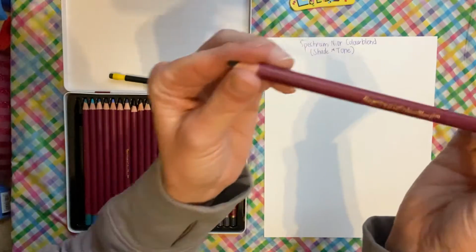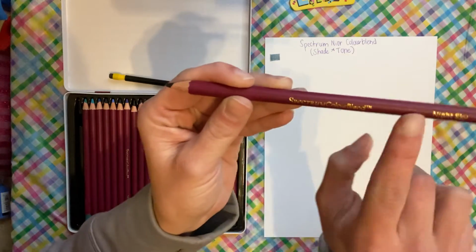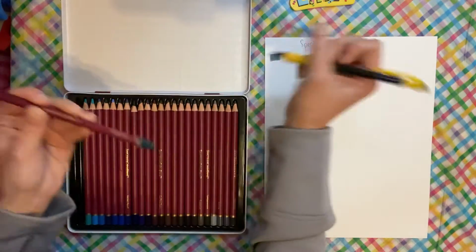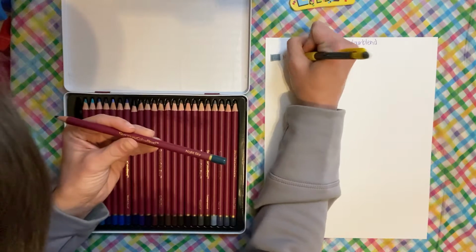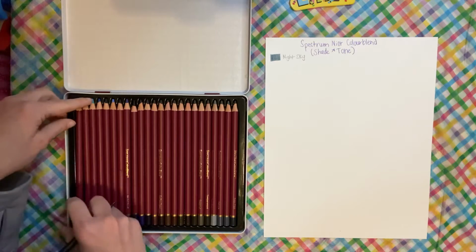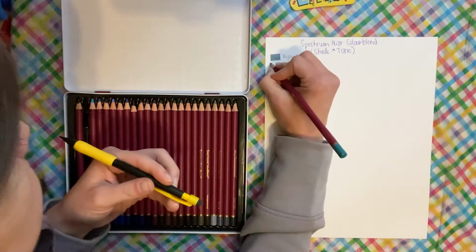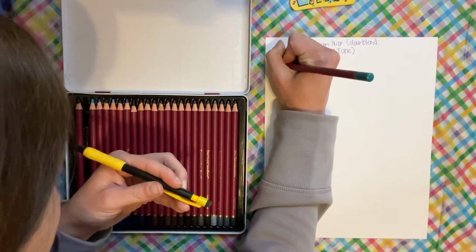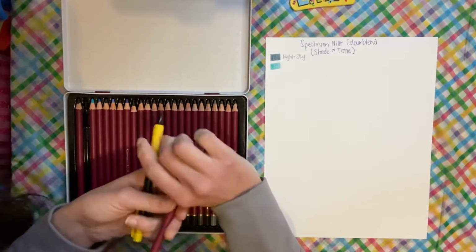These have a maroon barrel with nice clear gold writing on them. It's very, very easy to read. This one is night sky. They don't have numbers, but they do have color names on them, so you're getting names rather than just numbers. This is a very pretty color.